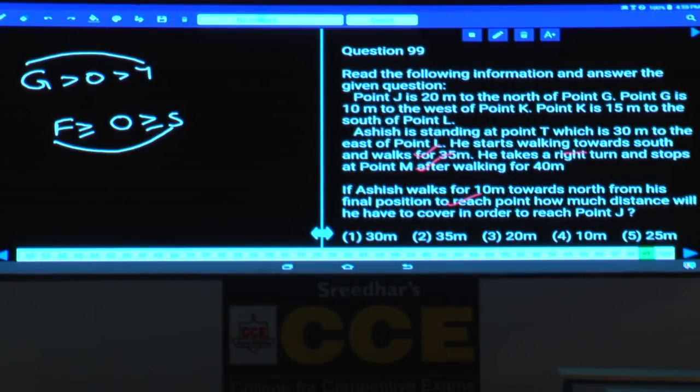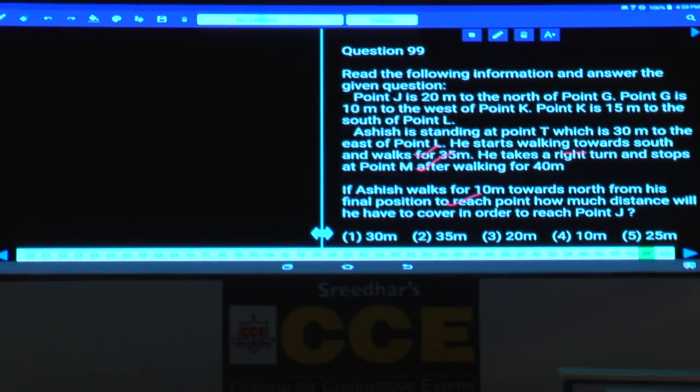Then 99 and 100, these two questions are based on directions. A small set on directions of 2 marks. Point J is 20 meters to the north of G. G is here and J is here. How many meters here? 20 meters. J is 20 meters to the north of G.